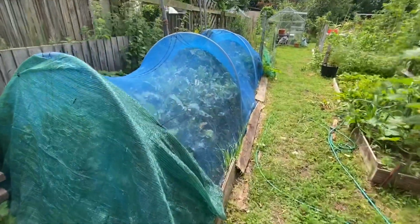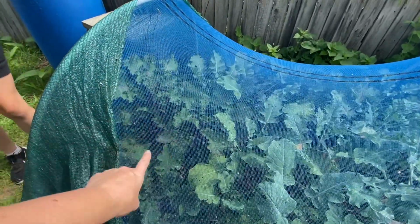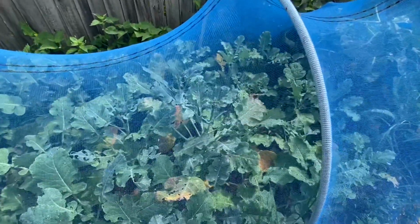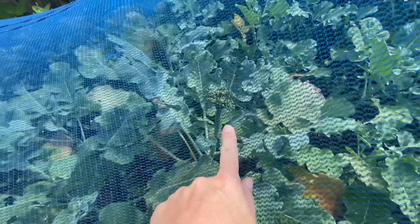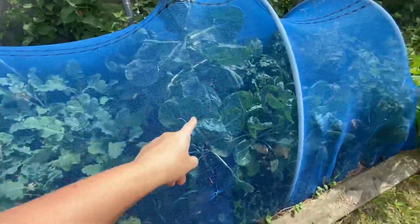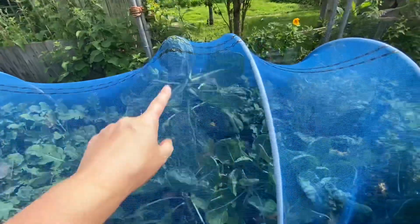So then we come up to this bit. Got this long sort of tunnely bit here. We've got in here some kaleets, which there's nothing on them just yet, but they're growing nice and big. Then this is calabrese, which we've not grown before, and I didn't expect it to be doing this just yet. So I'm not sure if that's right or not, but we'll see. Yeah, so these are all calabrese, and then we've got a couple of Brussels sprouts that were given to us. Which is massive. This one here is just rock hard and massive, but it's getting some little ones on there.